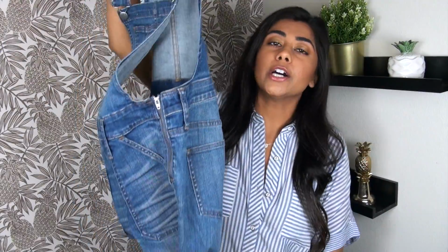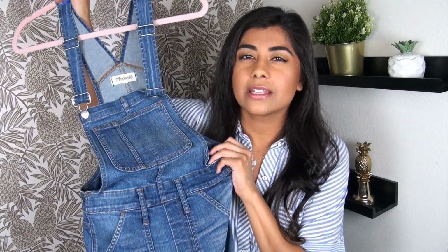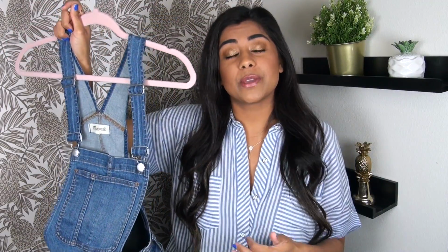These are my overalls. I know. You guys are gonna be like, Ishani, denim overalls? What's going on, girl? Can you even wear these? Like, what are you doing? I never thought I would be one to own denim overalls. However, let's pop a picture in over here. I think they look pretty dang cute.